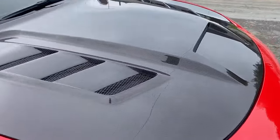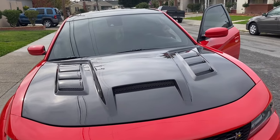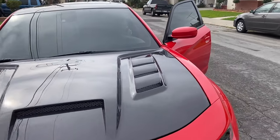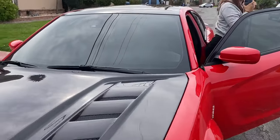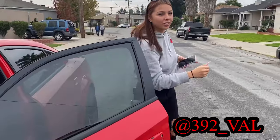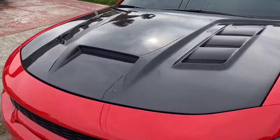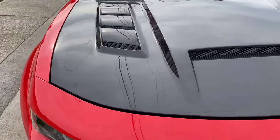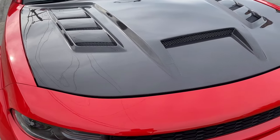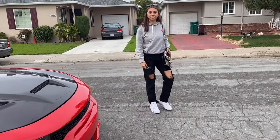This hood is crazy. Where'd you get this hood from? My boyfriend ordered it for me. KJ, by the way. Valerie. Nice to meet you. 2020, this hood is ridiculous. Golly. That's nice. Have you done any modifications to it at all? Do you have anything planned?